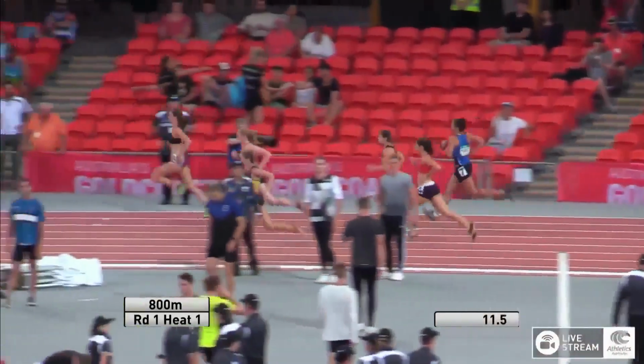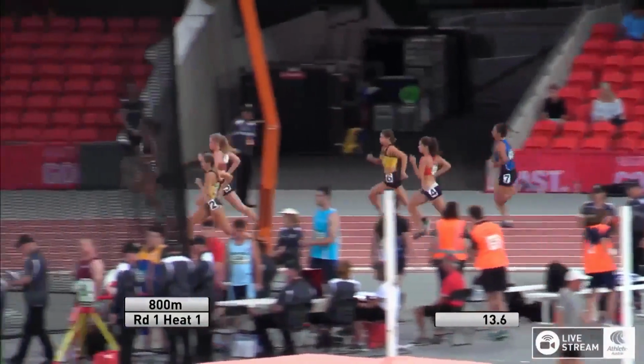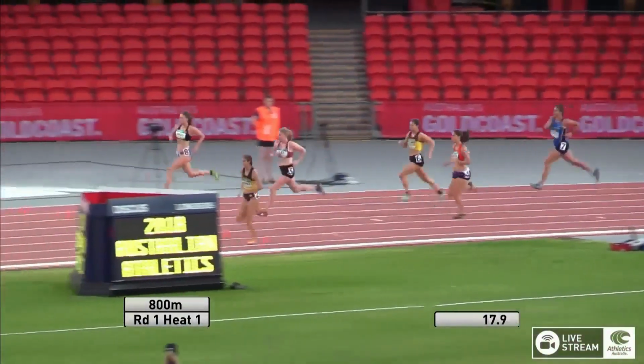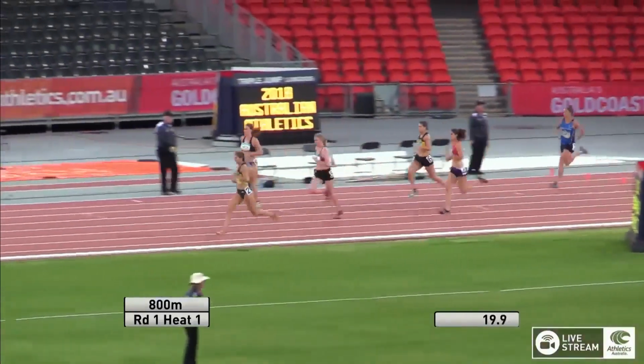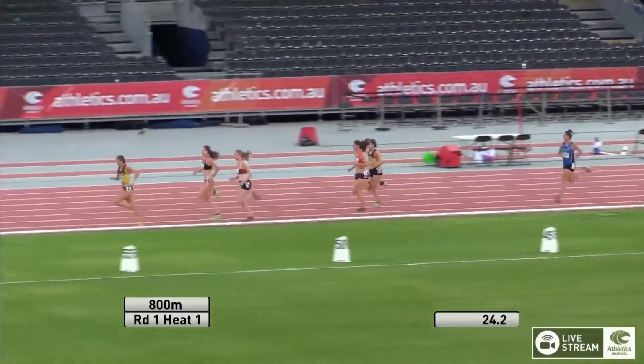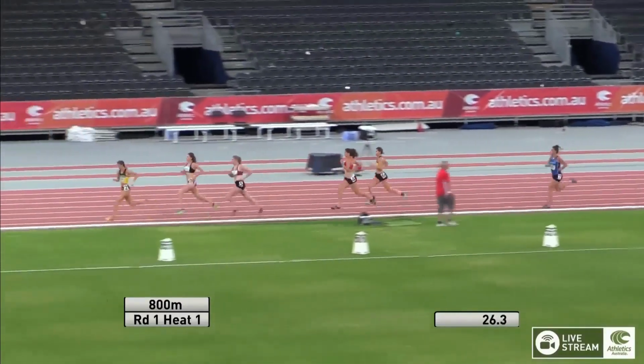From the inside, Kobe Nichols in hip number 2. In 4, Christine Gain. 5, Island Lee. In 6, Virginia Stazen. In 7, Louise Pearce. And in 8, Emily Charlson. That's the WA athlete there. Kobe Nichols taking this out. Does a season best of 2:20.